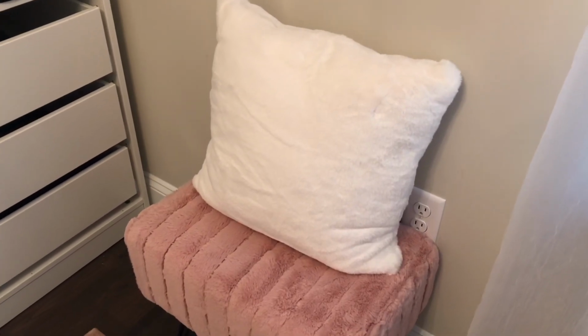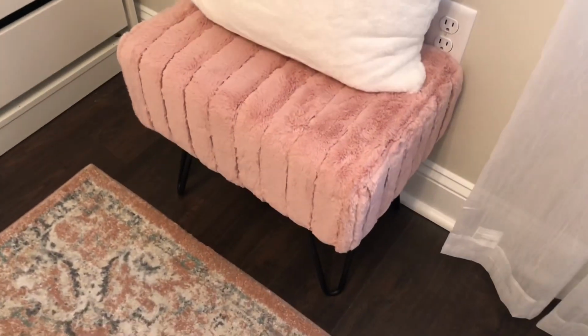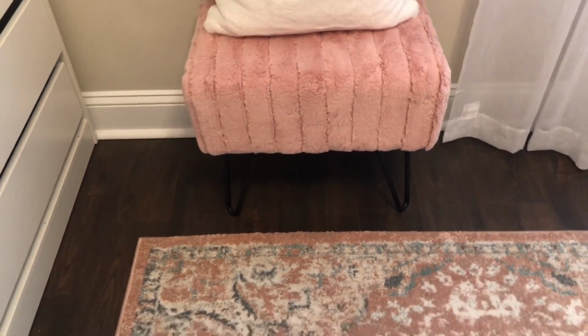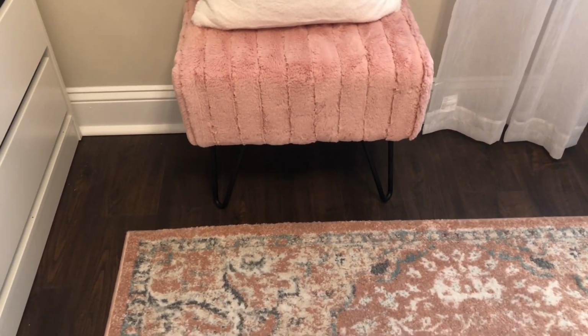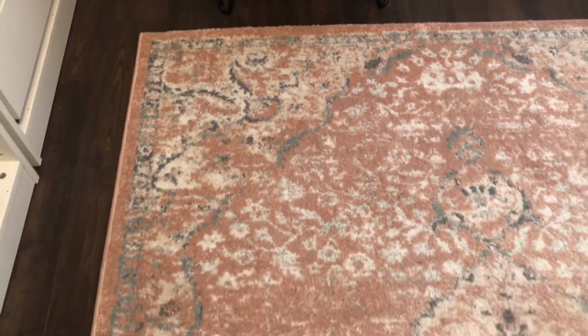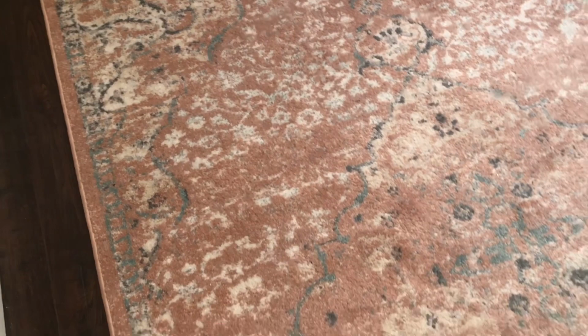Over here, I have another pillow from Target, and then the ottoman came from Amazon. And since we're already kind of looking at it, my rug, which, oh my gosh, you guys, I love this rug. I got this from Wayfair. Love this rug.